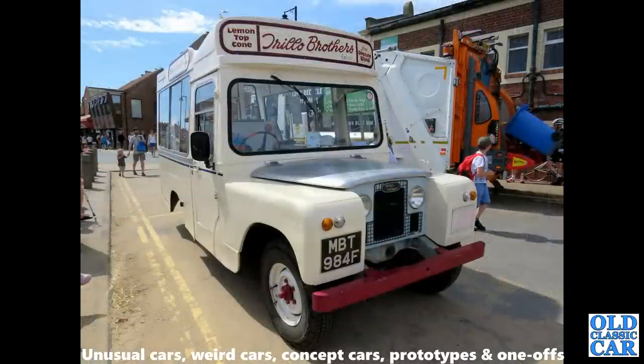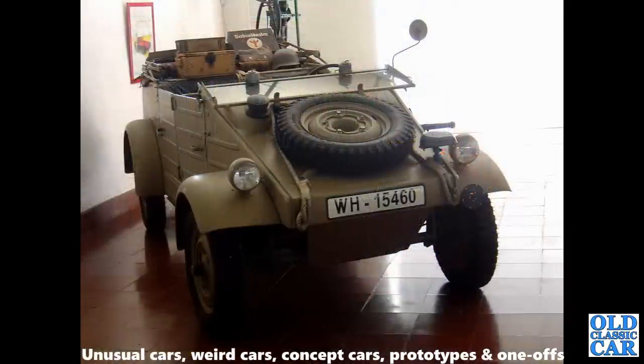Now we're off to Whitby, and a very well-known in the area Land Rover ice cream delivery van. Very smart indeed. F registration, so that'd be 1967-68. Back to the Portuguese Museum that I mentioned before. This is an original wartime Kubelwagen.